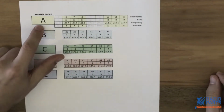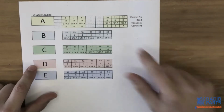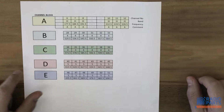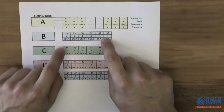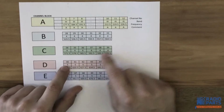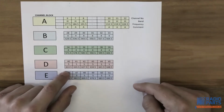And these are the channel blocks, so channel block A, and I've got the frequencies up here. You probably can't read it, but we also post this online. Feel free to email me if you want further details. So we've got 6 to 12, 28 to 33 being channel B, right beside it 34 to 39, and each of these will correspond to a Matchmaster product.